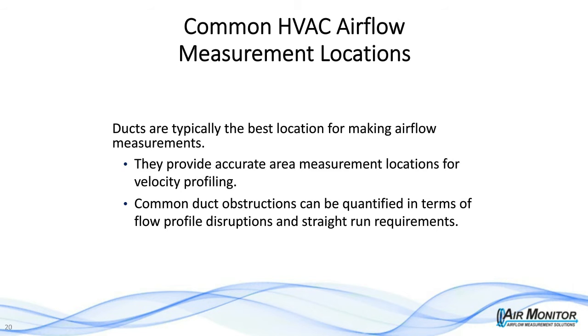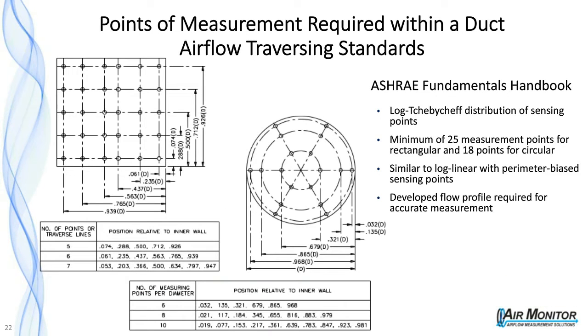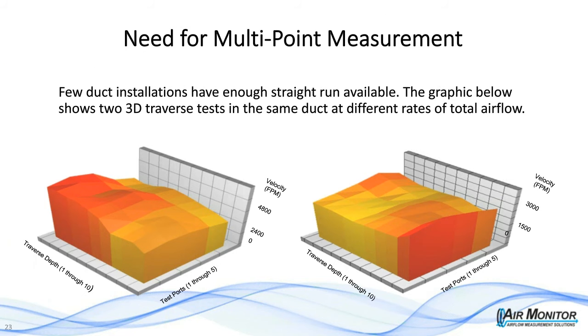So the next thing to consider in terms of accuracy and airflow measurement is, where are we going to make the measurement? In most systems, a ducted system, the duct is going to be the best place to make the measurement. Airflow is extremely dynamic. The velocity profiles change. Accurate measurement depends on multiple measurement points. So if we have a duct and we have the ability to input multiple measurement points of that duct, and we have the straight run or the conditioning required, we can get a very accurate measurement. The truth is that in most systems, we do not have the straight run of duct required. And what this 3D graph shows is that at the same traverse point in the ducted system, at two different velocity points, I have substantially different flow profiles. Having more points and measuring at more points is the only way to get an average airflow measurement at that point when we're inside a duct.